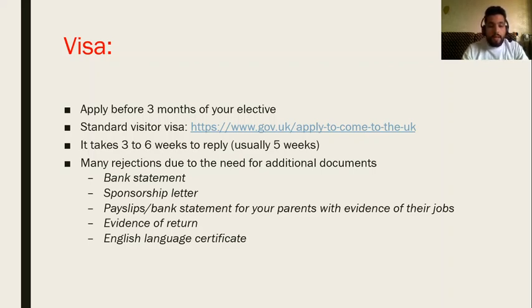And at the end, an English language certificate. Actually, it could be anything. It's not mandatory to be IELTS or OET for the elective course, and it depends. But here, for Oxford University and for the visa application, you can get a letter from your university that you are studying English and you can speak and understand English. That's enough.